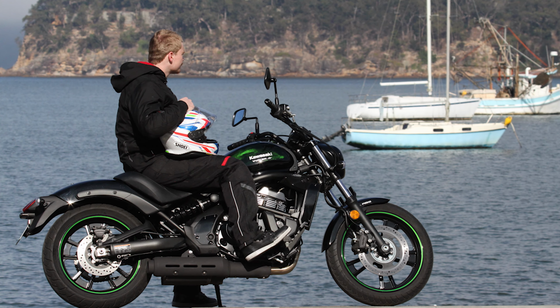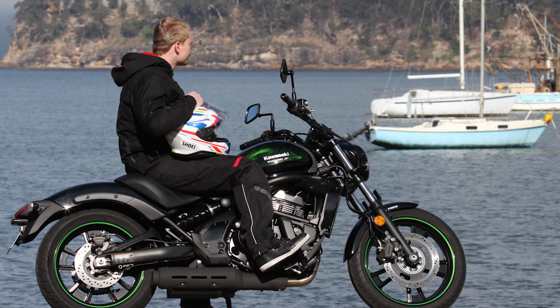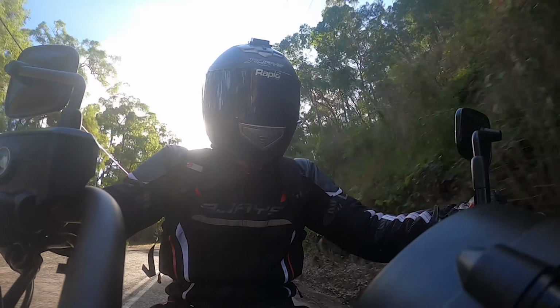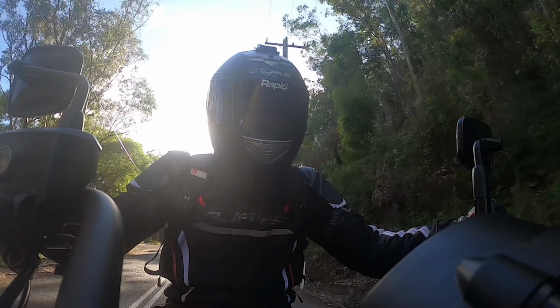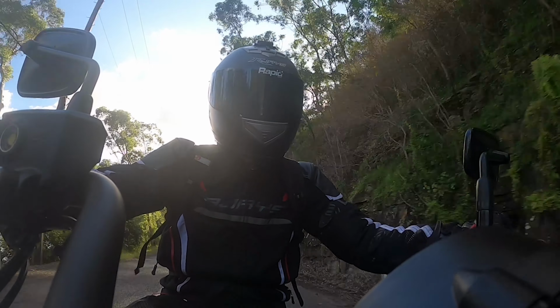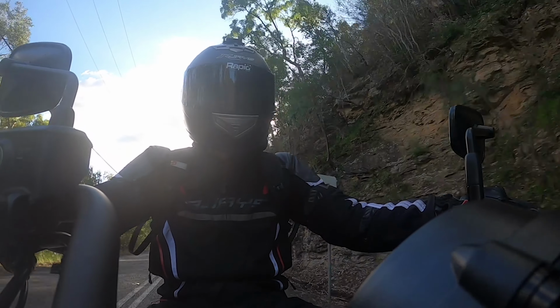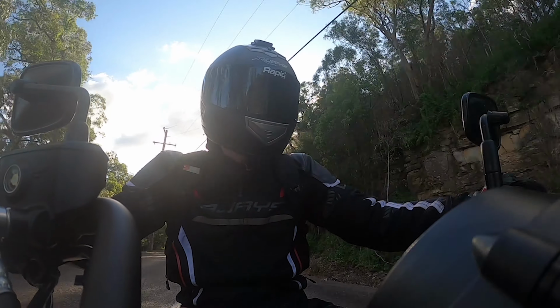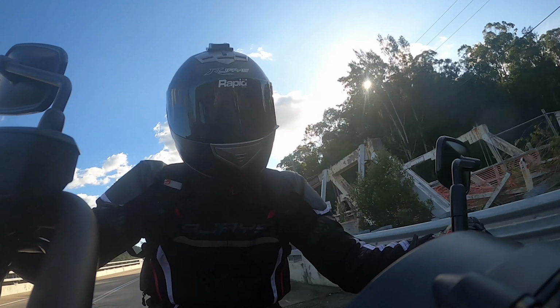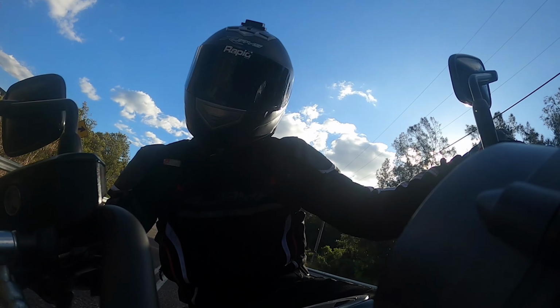But I can now see why people enjoy them so much. Spending a couple of weeks on board the Vulcan taught me that I could definitely enjoy a cruiser, even if I don't naturally swing that way. Even though I'm not a big fan of the typical long wheelbase with massive wheels, big bars, low seat, no ground clearance and tank decals that define the cruiser look, I cozied up to the design of the Vulcan S SE and dare I say enjoyed it.